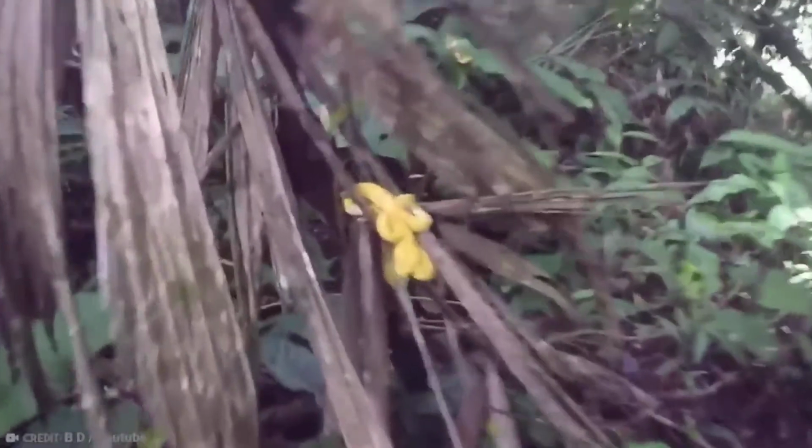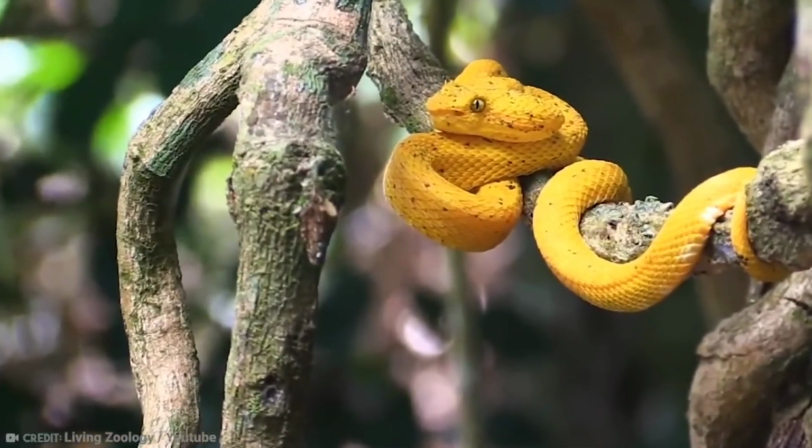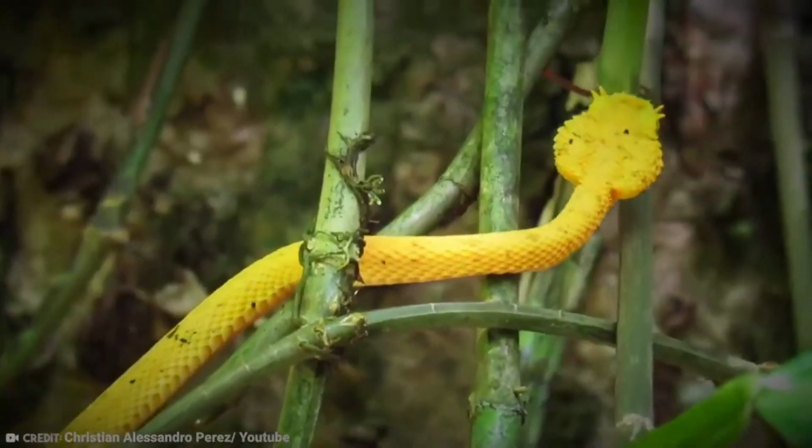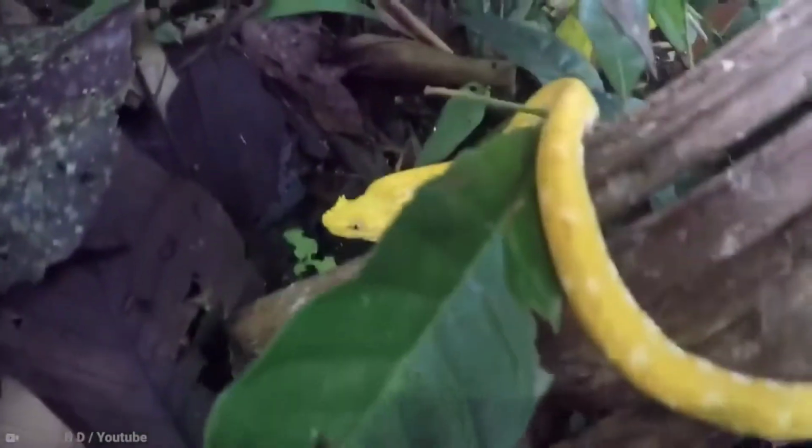The eyelash viper is a very efficient predator, and with the help of its very lethal venom, it could probably take down anything it wanted. Fancy that. Imagine the varied menu it can enjoy. Lucky.